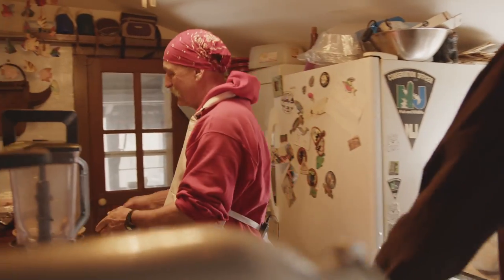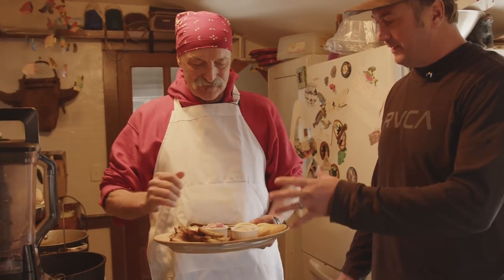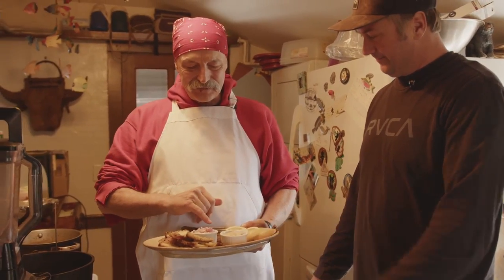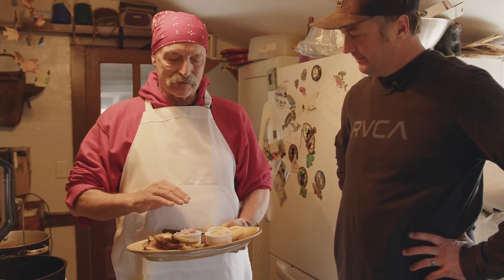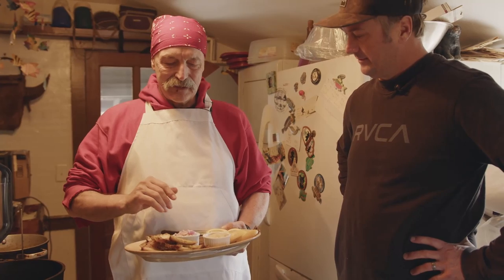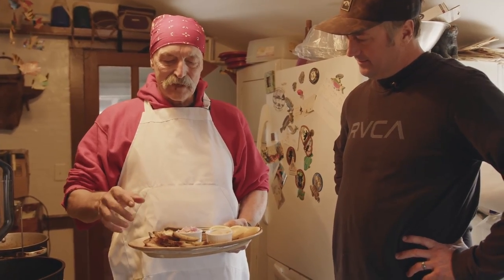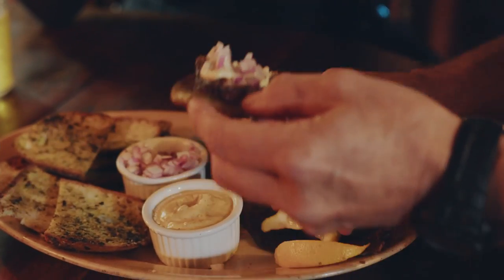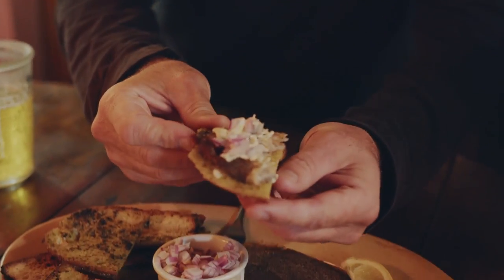Hey, dude, I got the smoked bluefish that we caught from the trip. Oh, my gosh. Explain to me what's going on here. Well, I took the bluefish, a coating of sugar and salt for like 48 hours, and then it's smoked for 8 hours at about 140 degrees. Oh my gosh, look at that. That is absolutely mind-bending.